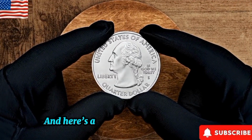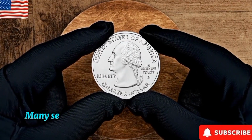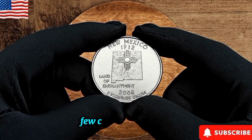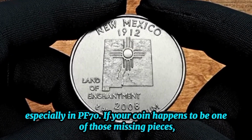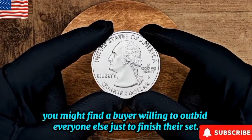And here's a little psychological insight. State quarter collectors love completeness. Many set builders want every single state in both clad and silver, and they'll pay extra for the last few coins they need, especially in PF70. If your coin happens to be one of those missing pieces, you might find a buyer willing to outbid everyone else just to finish their set.